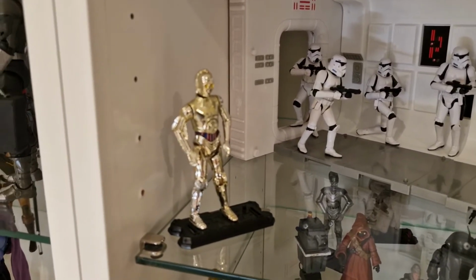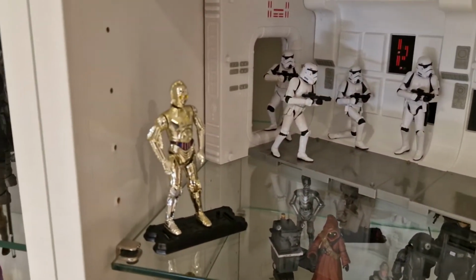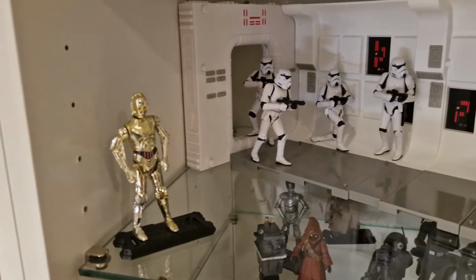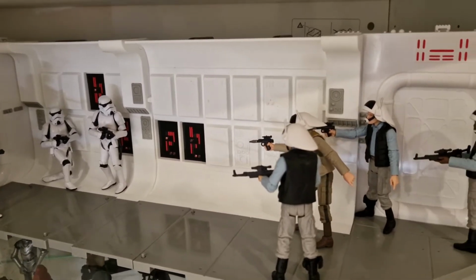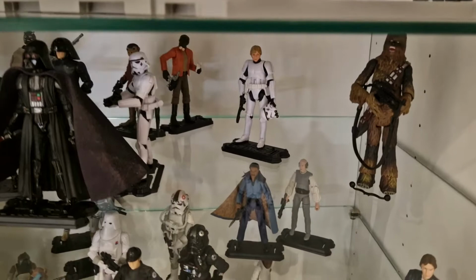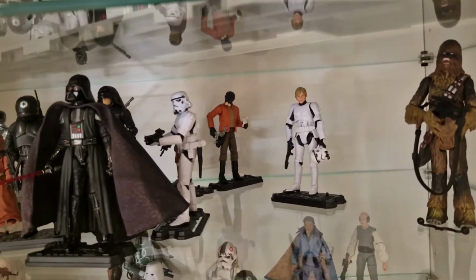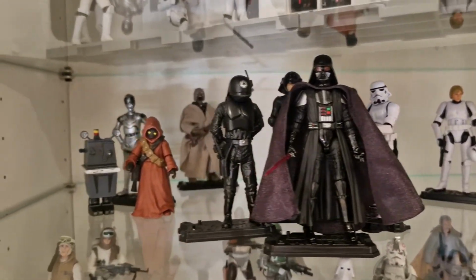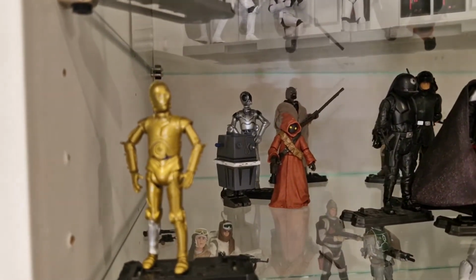C-3PO there. He's the Endor one that came with the chair. I can't remember which wave he's from again, so I do apologise. But yeah, I like this. This displays really well. And then down underneath, I've got the vintage collection figures. Now, how I've set the vintage collection figures up is exactly how I set my original Kenner figures up.